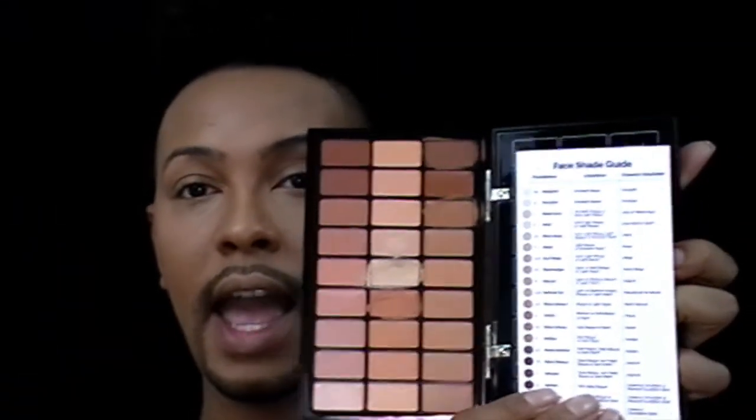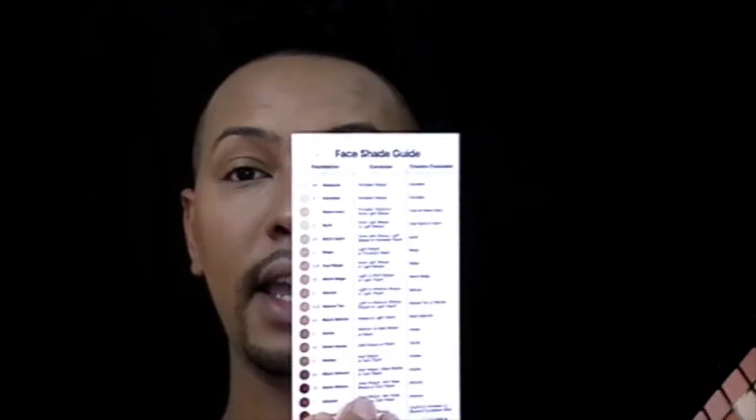So they give you a little face sheet or a guide sheet, and what you do is basically you get your foundation and you swatch it on your face with 3 colors. The color that disappears into the skin is the color of the foundation that the person would use on their entire face. And then as far as what the sheet goes, they will give you a list on what colors are your corrector colors and what colors are your concealer colors. So for me, I am in the color golden on my normal days when I'm not in the sun a lot.